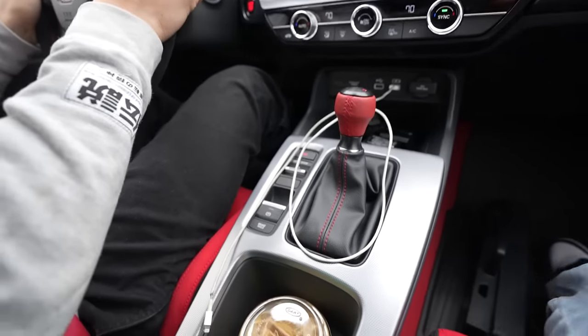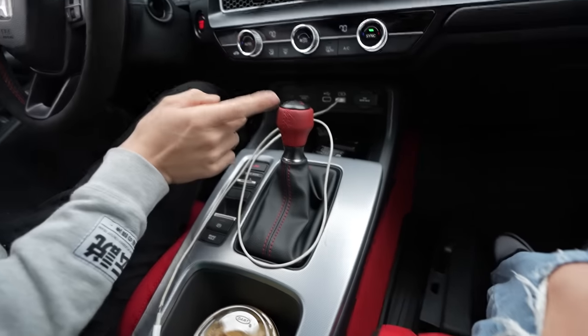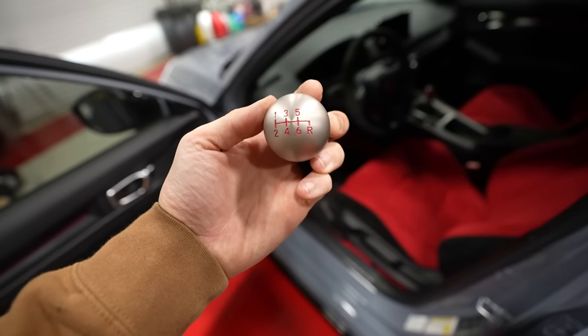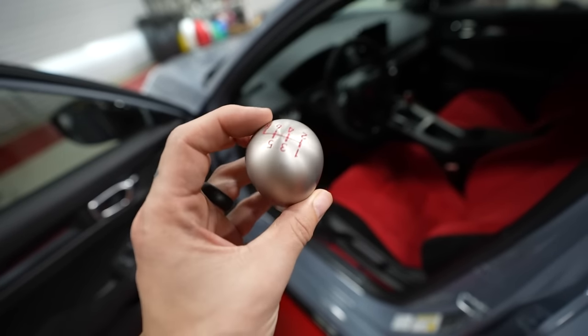I like the red in it, though. You like the red? Yeah. We'll show everything else. Yeah, we'll show you both. I want to know what you guys think. Do you like the red, or do you like the teardrop, or the accessory?